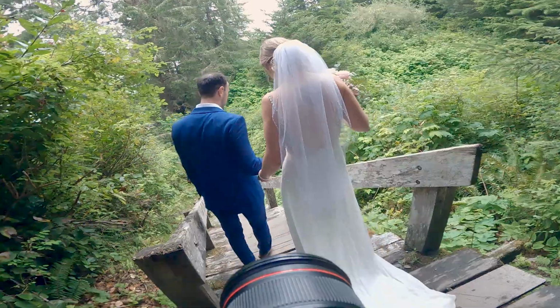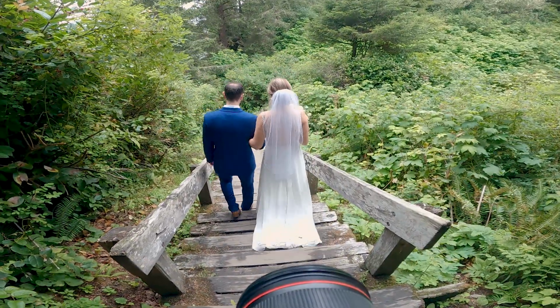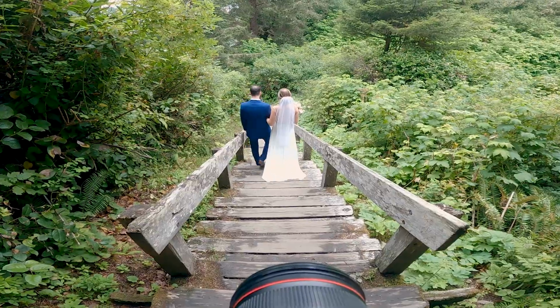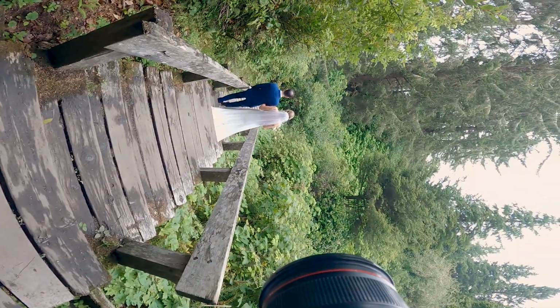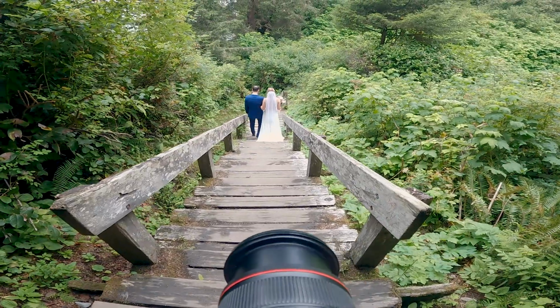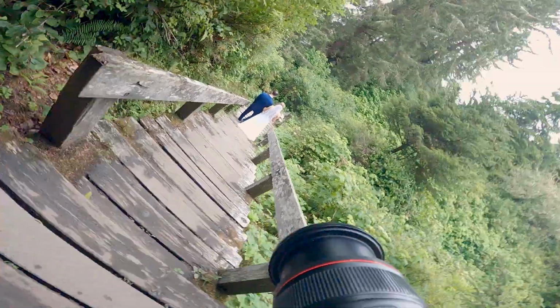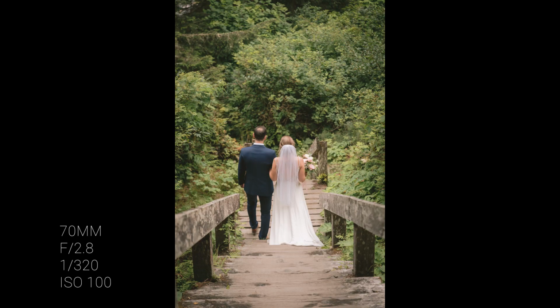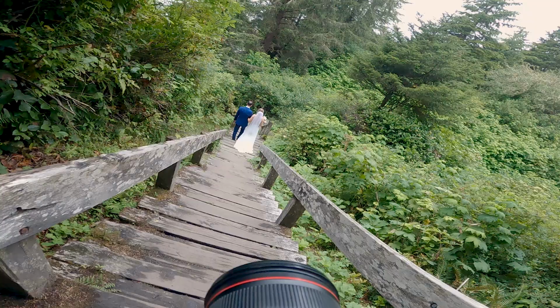So now I've gone off with the bride and groom. We went to a local hike nearby to get into the forest. I love doing forest shoots with weddings. I find the contrast between the suits and the wedding dress with the green backdrop of forests is just so beautiful. It stands out really well.